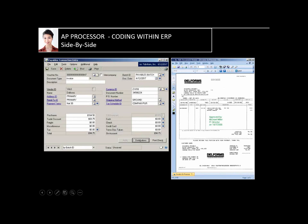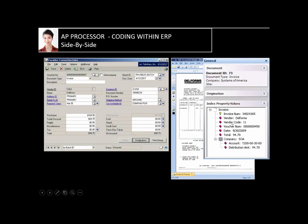So now they just look at it, they will perform their coding. Once they're done, the system will push all that coding that they just performed within the ERP application over and tie it to the documents that was previously stored in DocLink. And again, the reason why we want this information tied to the document is so that you can search for those documents based on this information later on, and also it helps us tie all the different documents together.